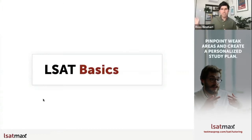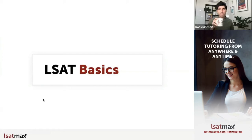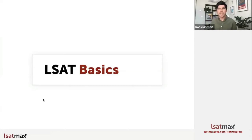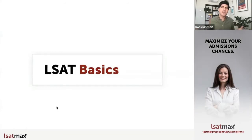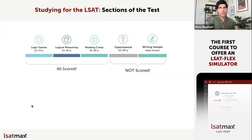Has anyone here, you can let me know in the chat, has anyone here never taken a full LSAT before? Completely new to the idea. Okay, a fair amount of us. So this section will be important for us. Oh, the flex counts, Judy. The flex is essentially what the full LSAT is now. Anyways, if we've never taken the LSAT before, let's go over some basics behind this test.